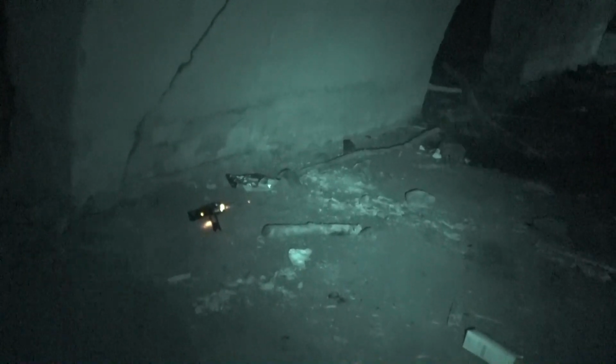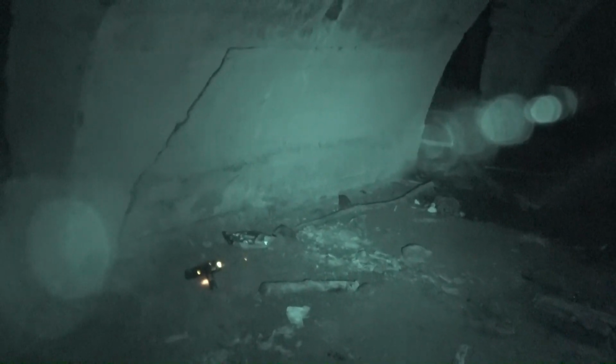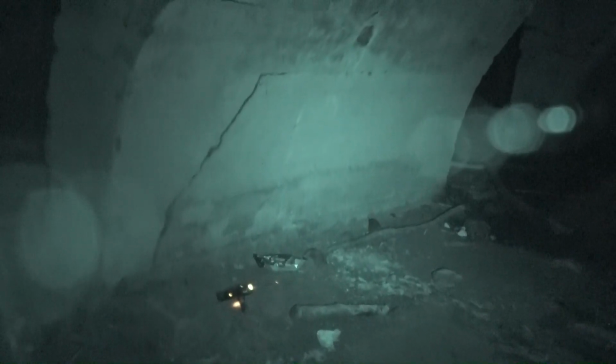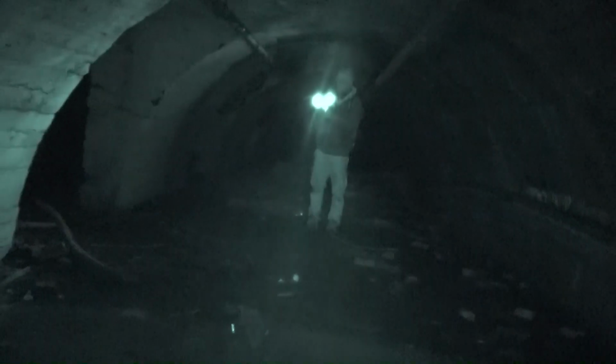Holy shit, is that a cold temperature drop? Oh my god, it's going off heat. That's the first time tonight. I see the temperature, the heat, and the coldness.